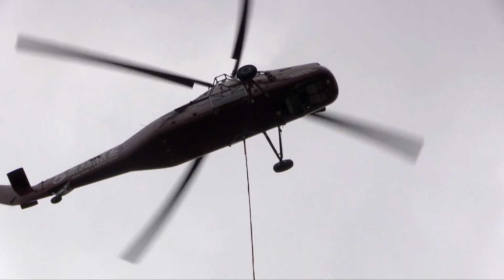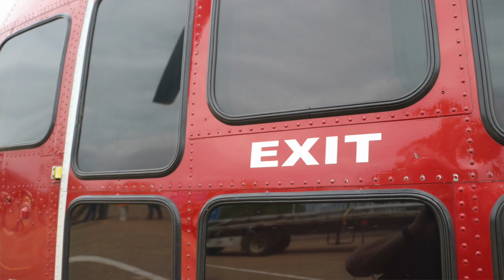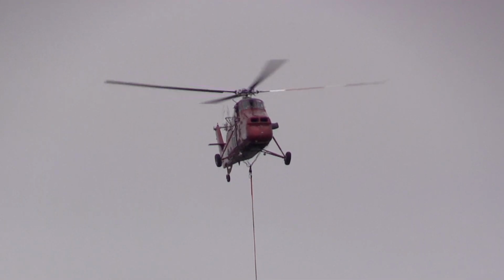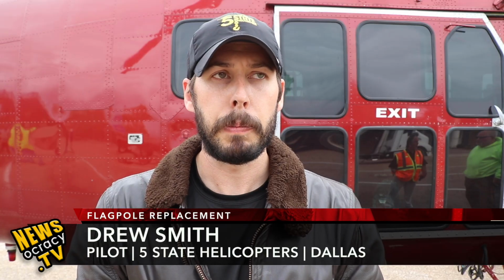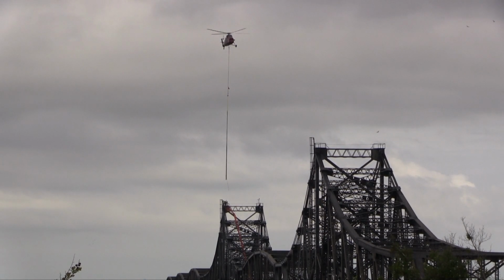It's all fly-by-feel cables. There's no electronics, no autopilot, none of that stuff. You become part of the machine. You have to feel it, really. But it's a wonderful, stable platform. The people who designed this aircraft, they knew what they were doing. They built it for a purpose, and its purpose is to lift. And it's honestly my pleasure to be able to fly this machine.